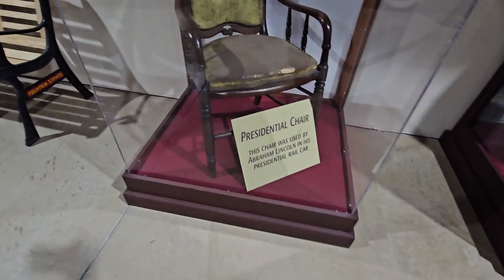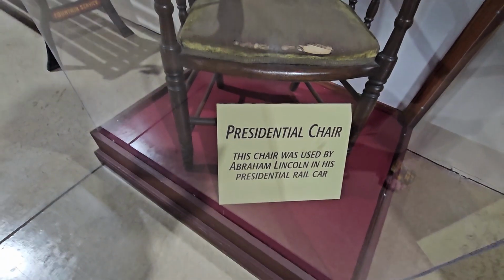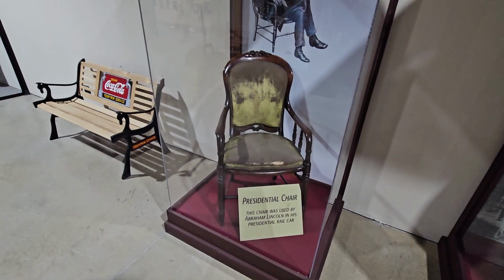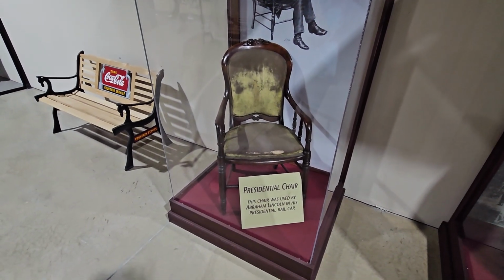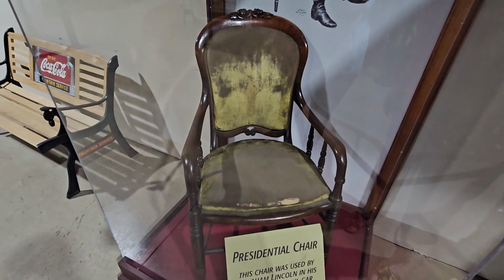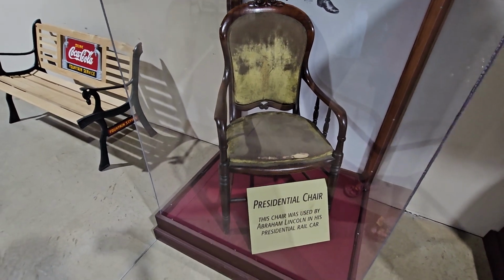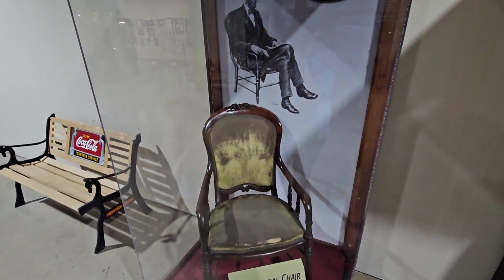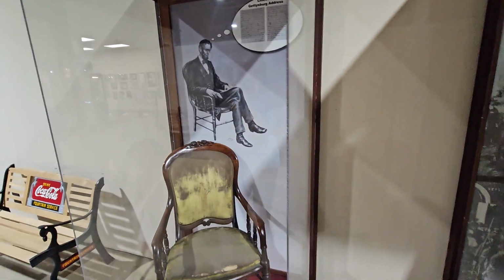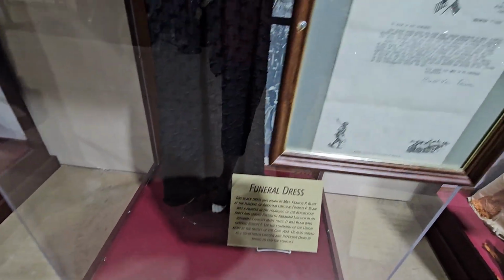This chair was used by Abraham Lincoln in his presidential rail car. So that's what this is. Look at how worn it is. I wonder if that's from age or from him. No, they wouldn't make him sit in a chair like that worn out. I don't know, maybe they would back then. Lincoln's Gettysburg Address is back there. It was probably stored in the attic for a long time. Maybe just age did it.